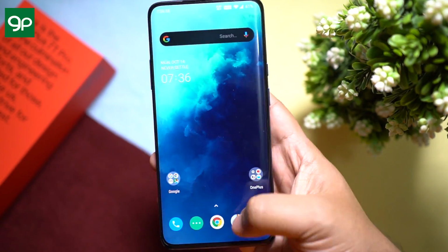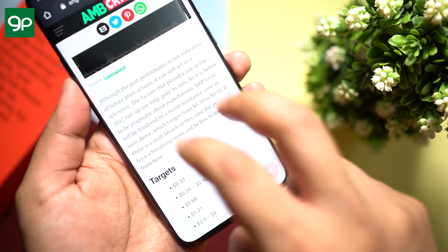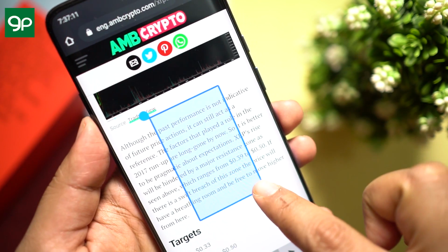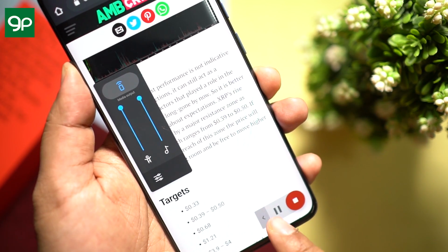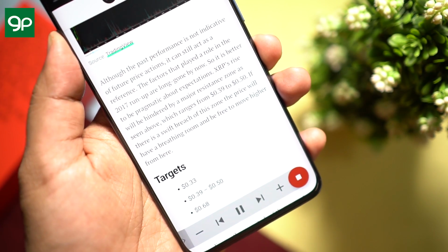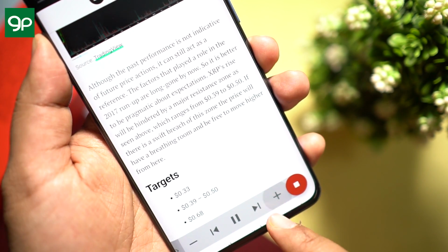Let me show you. Well, what you need to do is swipe up with two fingers from the bottom edge of the display. The controller then shows up. You need to select the text you want the phone to read out to you. You can skip to the next line using the controller and also speed up the readout.